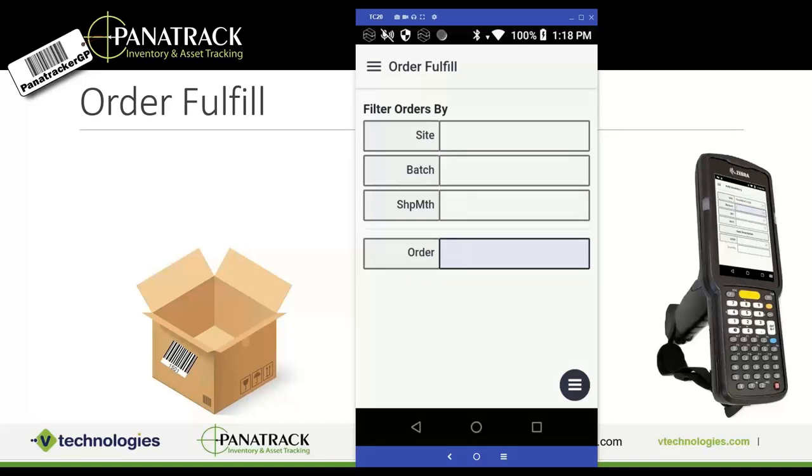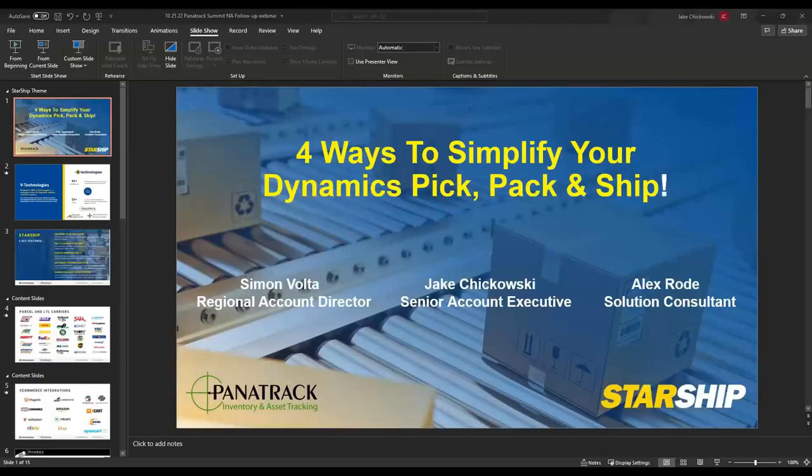I'm the Senior Account Executive here at V Technologies, who handles the dynamic space. And we're going to walk through a pretty high-level parcel workflow inside of StarShip.